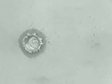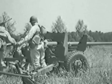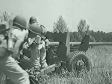It can smash a hole like this through any part of a tank, front, sides, or rear. It goes for concrete emplacements, too.